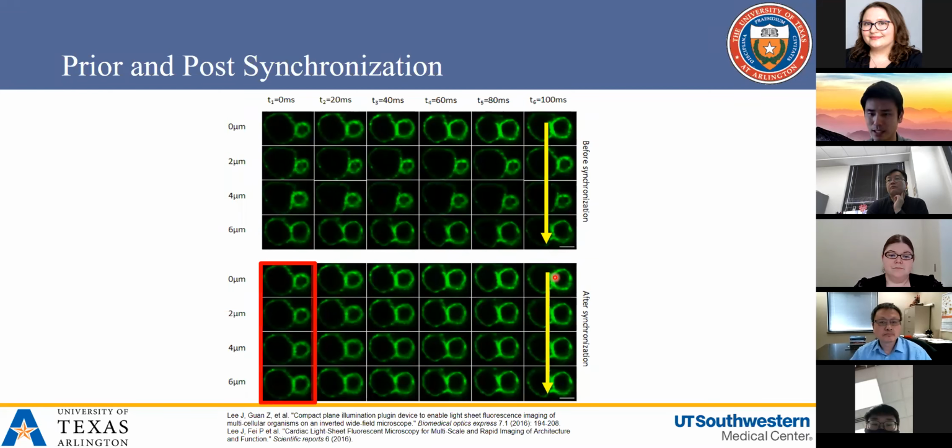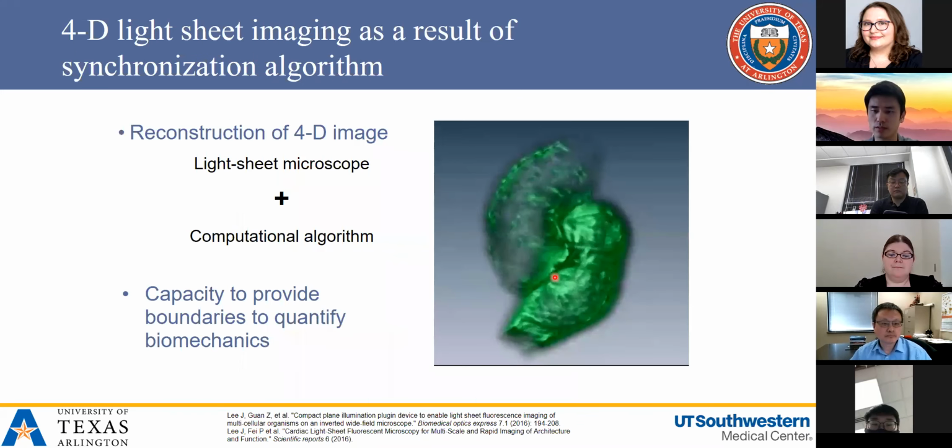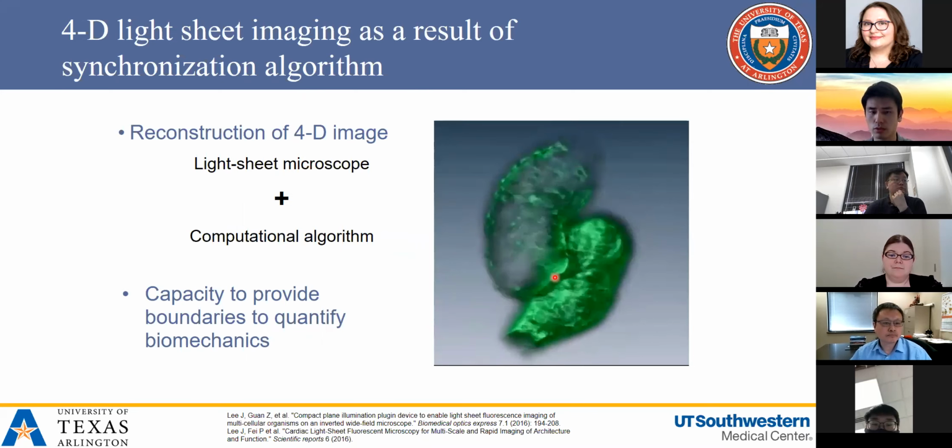This stack of slices generates a 3D image of each contraction time period, right? So this shows 6 different consecutive time points in this slide. So finally, we have this 4D beating zebrafish heart image. This 4D beating zebrafish heart image provides the boundaries to quantify the biomechanics. So far I have introduced my imaging side. Do you have any questions for the imaging side before I move into the mechanical analysis?